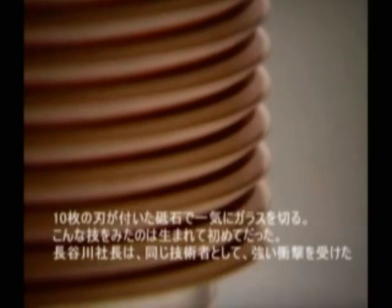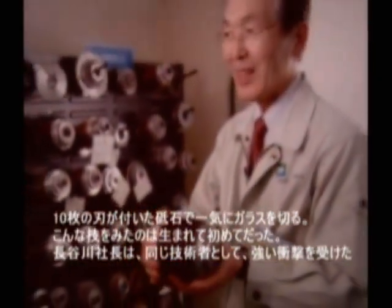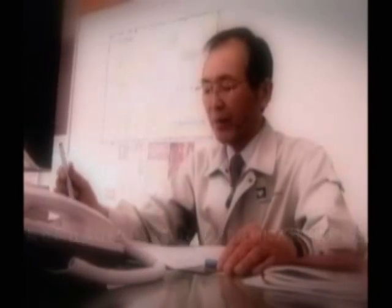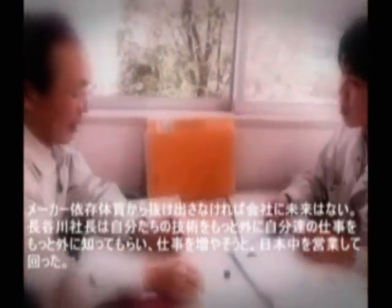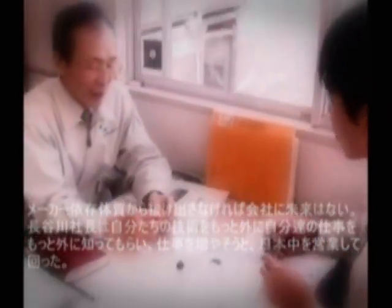As an experienced engineer, Hasegawa understood the importance of what was going on before his eyes. He thought with this skill, it would be possible to take on the world. He bowed out of the work he was intending to do and joined Tanaka Engineering instead. Like Tanaka, Hasegawa felt Tanaka Engineering would have no future if it didn't change its heavy dependence on large corporations. He traveled all over Japan to market the company's skills.